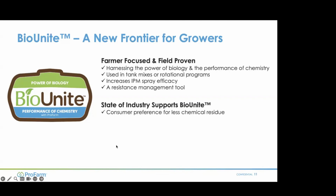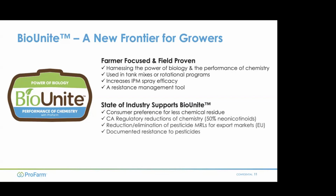And the industry of today really supports this strategy for several reasons. One, if you do any public polling, consumer preference dictates that they always say they want less chemistry on their food. Likewise, here in California, our regulatory agencies, starting this year, due to new bee regulations, we're being told that we should expect an estimated up to 50% less neonicotinoid use. Also, distant markets where we ship our produce, like the EU, are constantly reducing or eliminating critical key chemistries that we use to provide quality products to them. They're telling us they don't want those chemistries on the products that we ship to them.